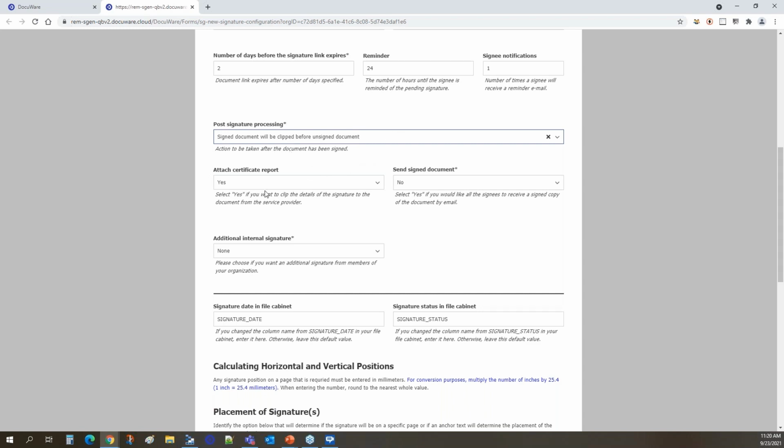Do we want to attach a certificate? Remember, the service providers give you the availability of a certificate to prove the authenticity of the document and where it's been. And do we want the signed document to be sent to the person that signed it so that they have a record of it already signed? And you could set this to yes or no.